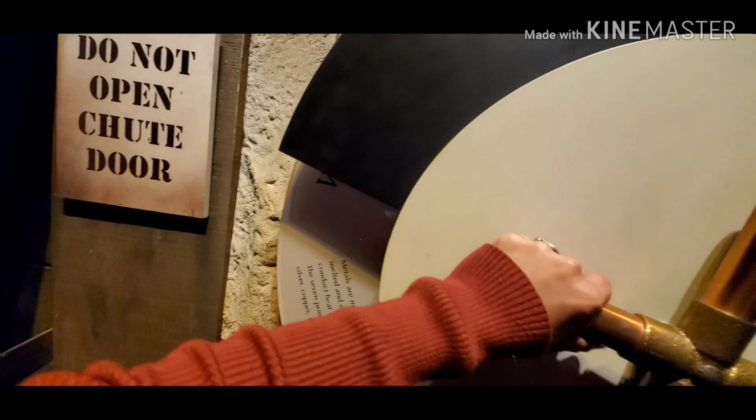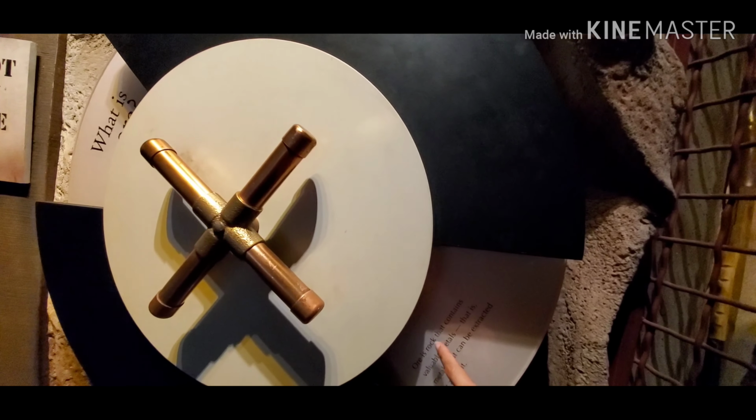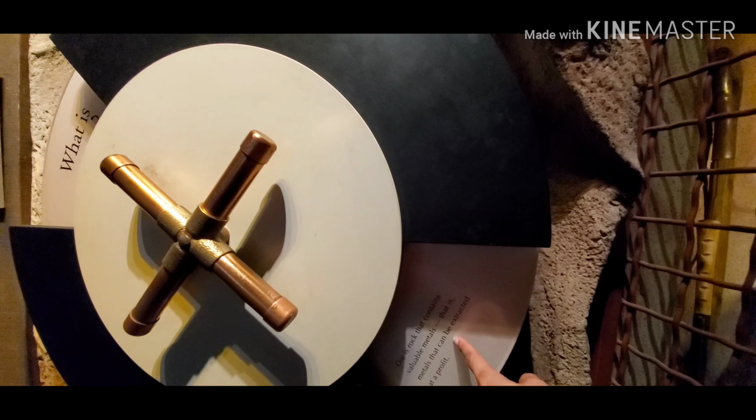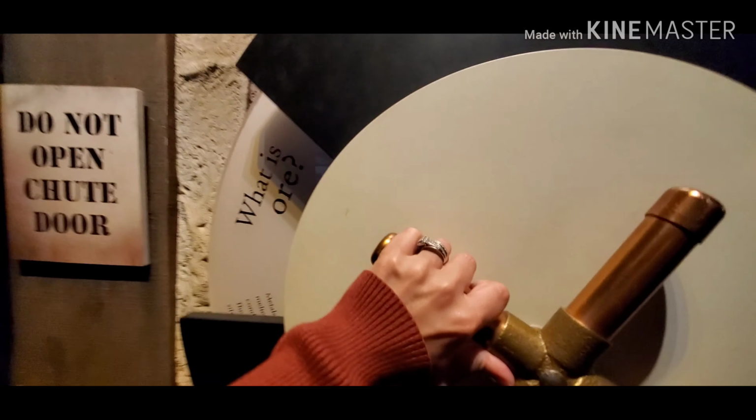Everything in a mine is mineral. What did you find here? What is ore? Ore is a rock that contains valuable metals, that is, metals that can be extracted at a profit. Oh, so those are ores, huh? Ore. I read it as ores.